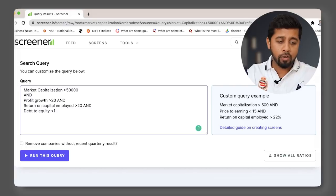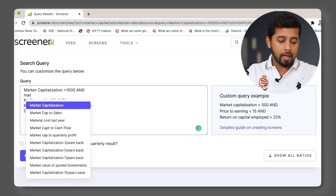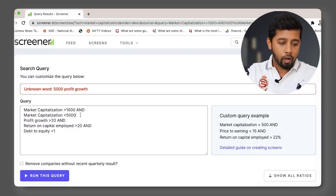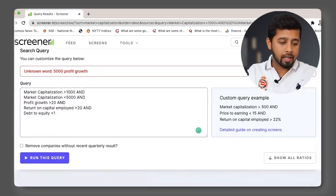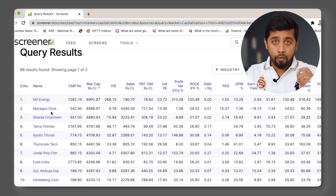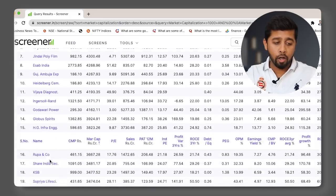So that is the best part. You can customize the screen as per your requirement. So let's say you only want to know companies that have a market cap of more than 1,000 crore and a market cap of less than 5,000 crore. So basically the small cap and micro cap companies, all you need to put this here and just run this query. There you go. You have got 88 names. If you sort it by market cap, you can see names like EKI Energy, Mazagon Dock, Sharda Cropchem, Tattva Chintan, Apollo Tricot, Thyrocare, Jindal Poly, and all of these names.